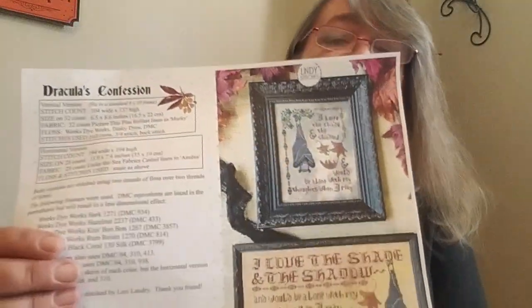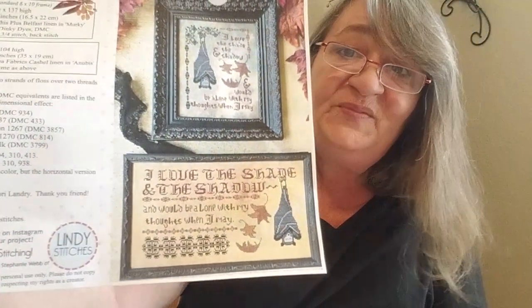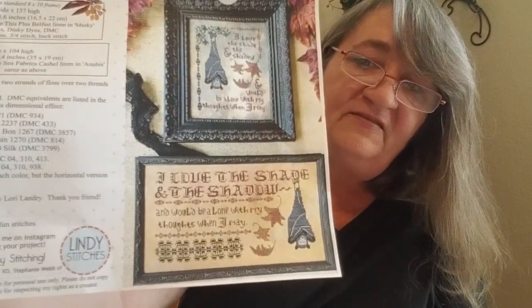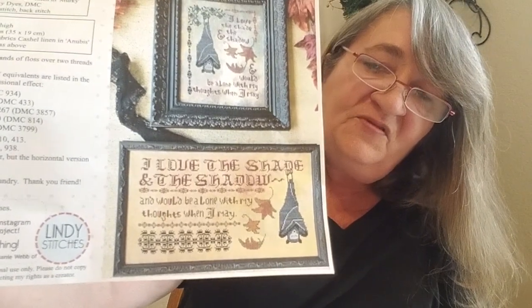And you actually get 2 patterns with this. So there's the vertical and the horizontal. I'm doing the horizontal. And yeah, this is gorgeous. I mean, look at the font on that horizontal one. That is just fantastic. I'm using a combination of Weeks Dye Works, DMC, and a Dinky Dye silk. So this is going to be my first time using silk. I'm excited. It's super, super soft.